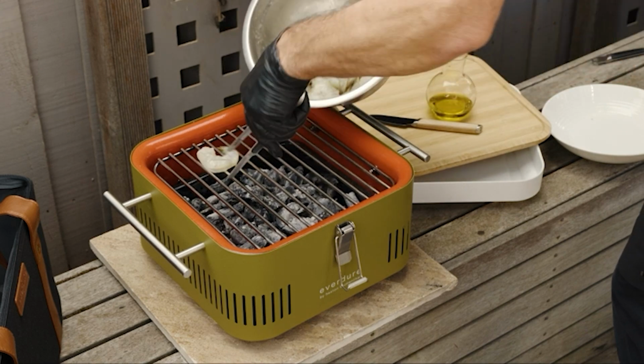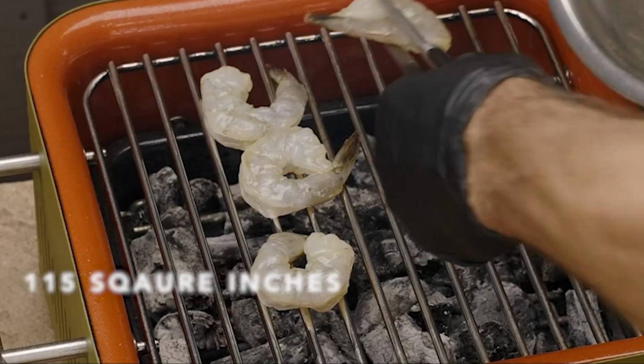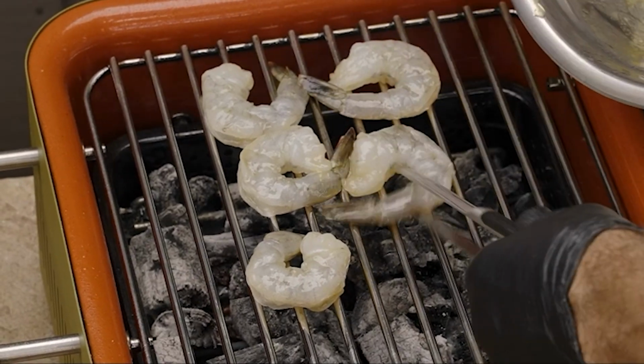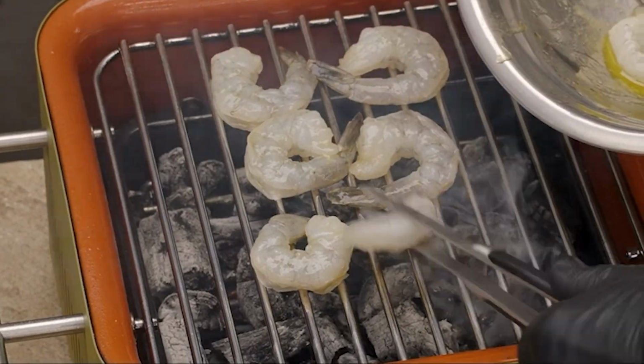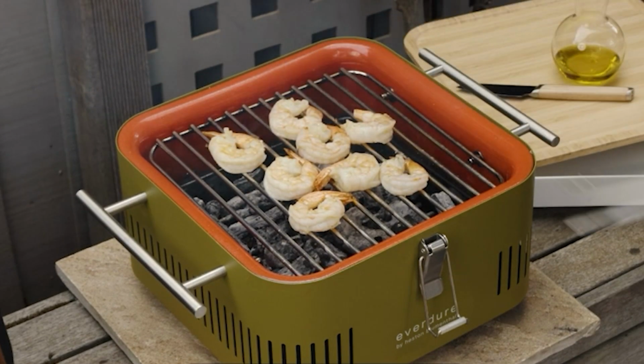Despite its compact size, the Cube offers an ample 115 square inches of grilling space, perfect for satisfying your appetite. And because it's charcoal powered, you'll enjoy authentic campfire flavor every time.